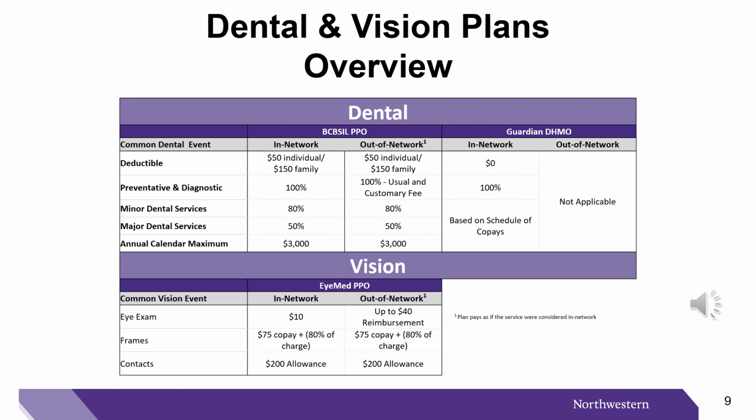iMed Vision continues to offer comprehensive coverage with a $10 eye exam copay, allows for eye exams once every 12 months, as well as new frames and contact lenses once every 12 months. iMed has a large national network of providers, and you can go to any optometrist to receive coverage. However, you will receive higher benefits for services from a provider who is a member of the iMed provider network.